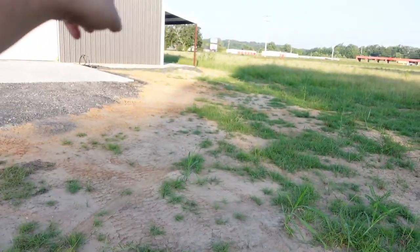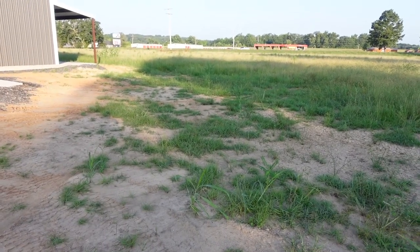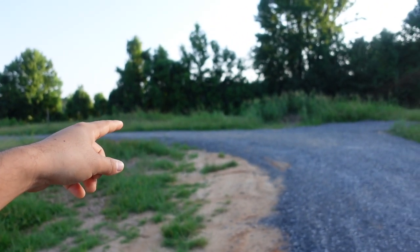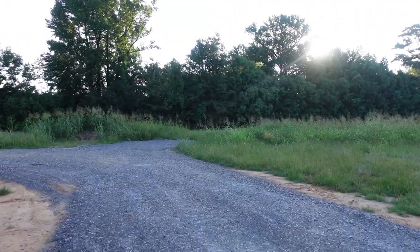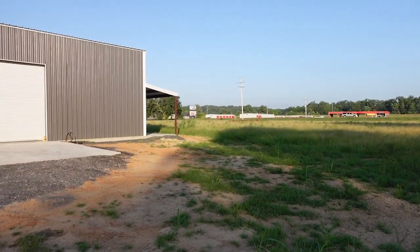So we're gonna go from there, maybe run it along the water line, and then maybe have to cut across right here and then out to the back, and then put the sprinkler system over there. So that's kind of the game plan right this second.